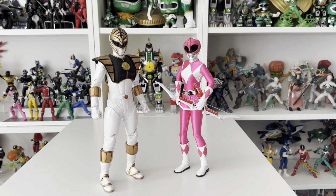But the head moves up quite a lot. It is on like a double ball, so there's a ball down here and a ball up top, so it moves around quite nicely. It does do a full 360, so as you can see, it does look up quite a lot and down a good amount too. The arms do move out and up and down. They are on a ratchet. It does have double jointed elbows, and the wrists do a full 360.